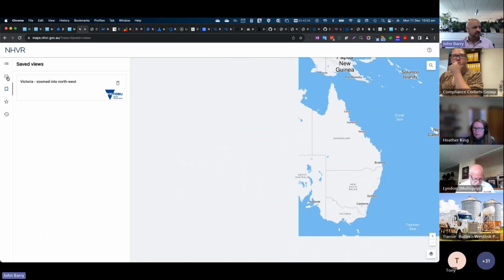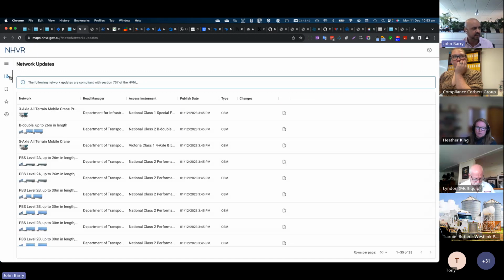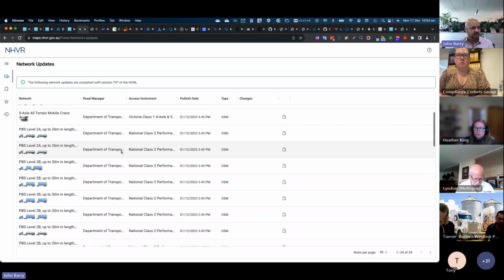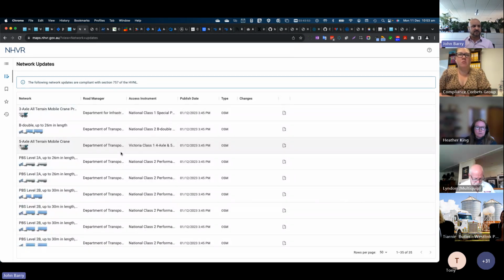One of the final things that we've tried to do to make this more of a one-stop shop for network maps is provide a central place for all updates to the map. So the second tab on the side is the network updates tab. From the 20th of December, all updates to the maps will be logged and made available through this table here.